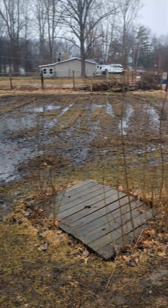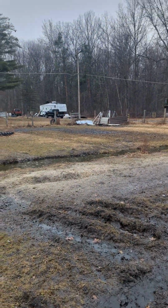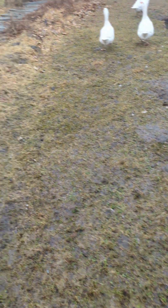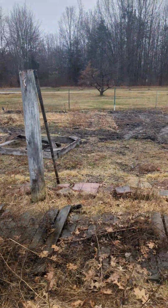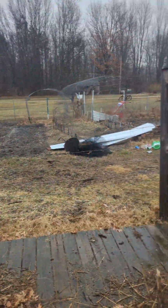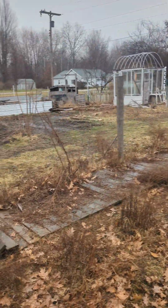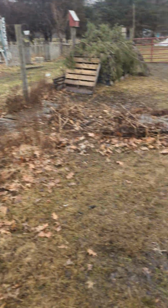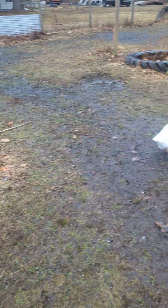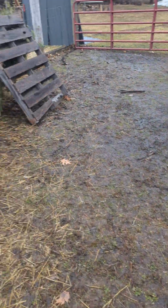This is going to be all garden, tilled up in the fall, and that's going to be all garden there. Our strawberry patch is going to be all tilled and replanted with a bunch more strawberries up by the old greenhouse. Putting some raised beds in and trying to do some gardening this year. We'll see how it goes. But I figured I'd show you guys that at least.